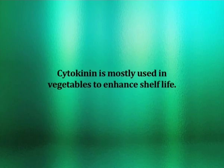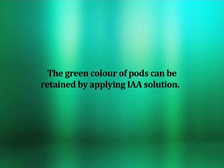There are certain chemicals other than fungicides which are used to enhance the shelf life of fruits by delaying ripening and senescence process. Gibberellins are found to delay ripening in fruits like banana and tomato. Cytokinin is mostly used in vegetables to enhance shelf life. The green color of pods can be retained by applying IAA solution.